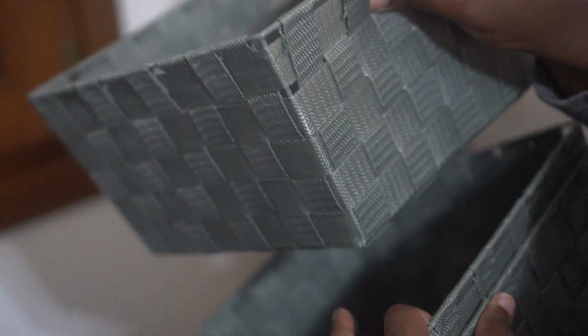And then I picked up a couple of these for the bathroom because we got a new shelf in there, and so for it to be nice and organized and pretty, I just got those. That is the grocery haul for, I would say, probably the next couple of weeks.